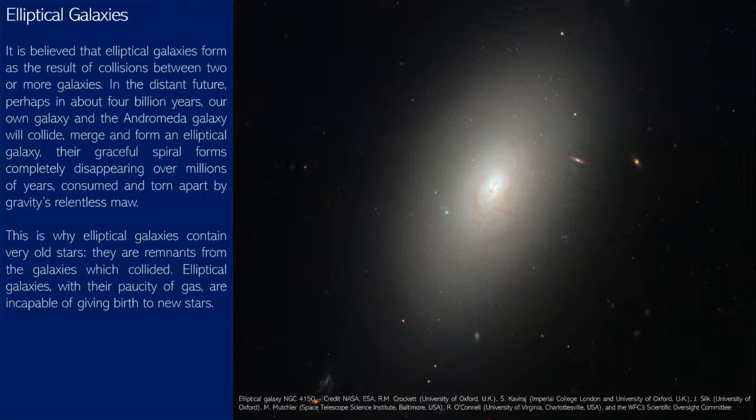In the distant future, perhaps in about 4 billion years, our own galaxy and the Andromeda galaxy will collide, merge, and form an elliptical galaxy, their graceful spiral forms completely disappearing over millions of years, consumed and torn apart by gravity's relentless maw. This is why elliptical galaxies contain very old stars. They are remnants from the galaxies which collided. Elliptical galaxies, with their paucity of gas, are incapable of giving birth to new stars.